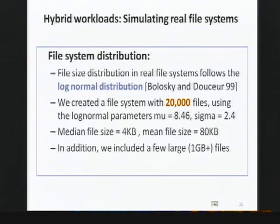People have found that the file size distribution in a file system follows the log normal model. And we created a file system with 20,000 files using these parameters. And because people these days keep a lot of movies and videos on their disk, we threw in a bunch of gigabyte-sized files.